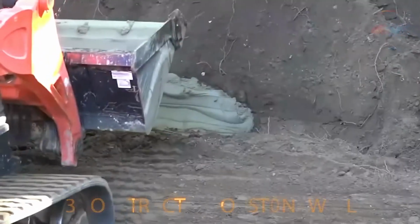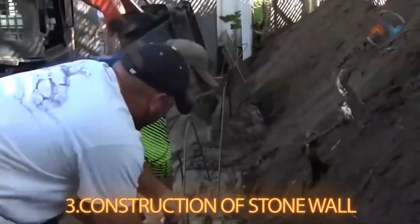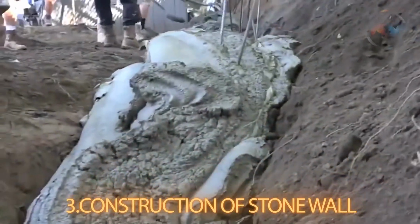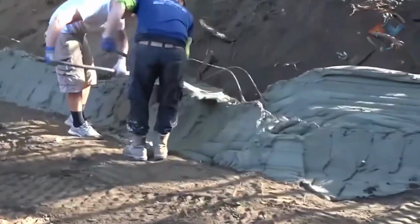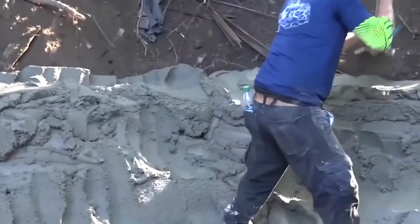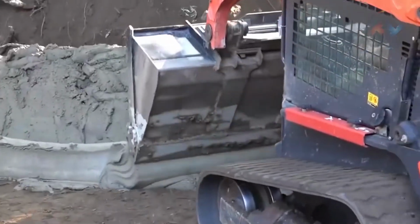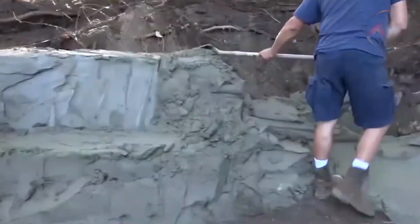Number 3. Construction of stone wall. The following construction technique involves the making of stone walls. Dry stonework's durability and strength are wholly dependent on how it's stacked. For this purpose, a half-meter deep foundation of concrete in wall width is created. The mixed concrete is poured at the desired construction site, the point at which the construction workers start the process.